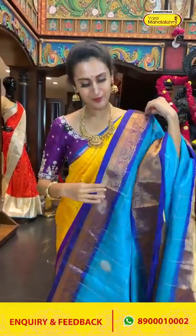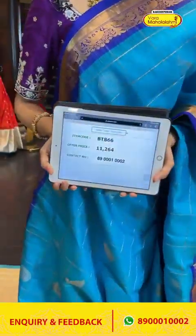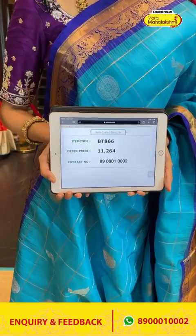Cool kada. So I'll give you the pricing and the contact details of this one. So here it is. The code is BT866 and the price is 11,264. To buy this, take a screenshot and ping us on 8900010002.